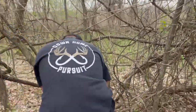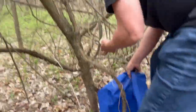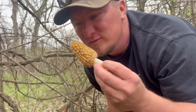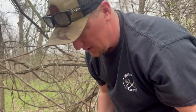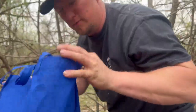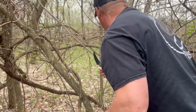First one of the day. It's a big fresh yellow one. Oh man, I can smell them frying right now. There's more up here. I'm gonna pick the rest. I got me a little bag here. I like to use a mesh bag, but today I've got just what I've got here. I got a little bag to put them in, so we'll get some more. I gotta get through these trees though.